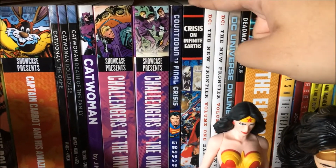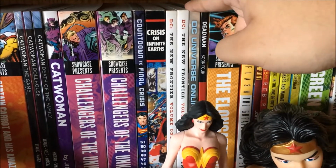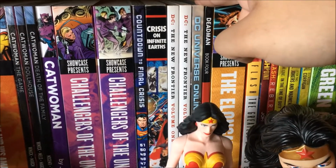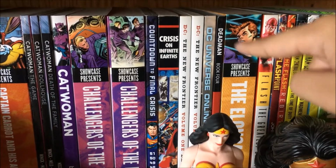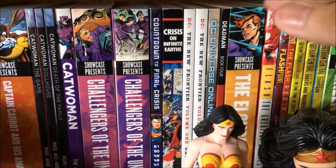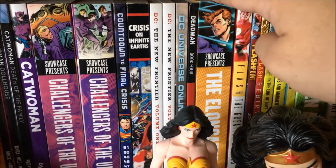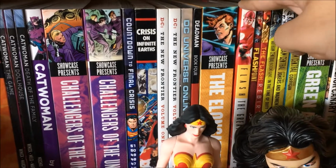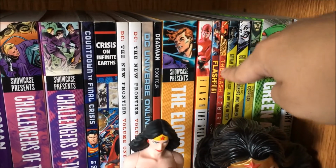Crisis on Infinite Earths. DC The New Frontier Volume 1 and 2. DC Universe Online Legends Volume 3. These are just random trade paperbacks once again. Same thing with Deadman Book 4, just another random trade paperback that I got in a bundle or a set or a lot of comics or trade paperbacks. Then you got DC Showcase Presents The Elongated Man. You got The Flash Greatest Stories Ever Told, and then you got Flashpoint, Flash Rebirth, and this is the 2007 Rebirth.